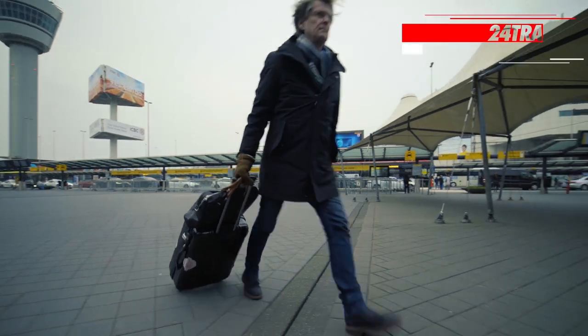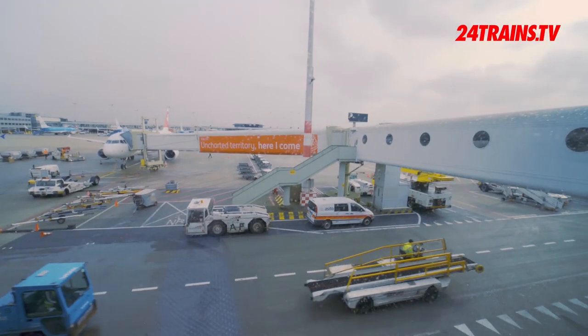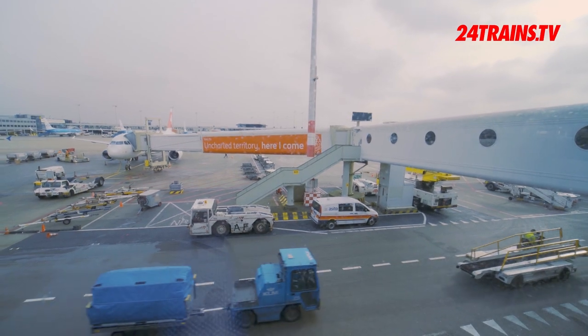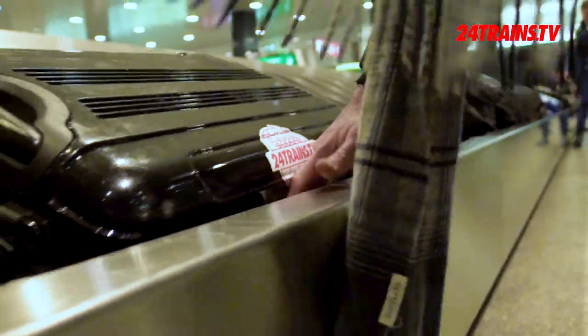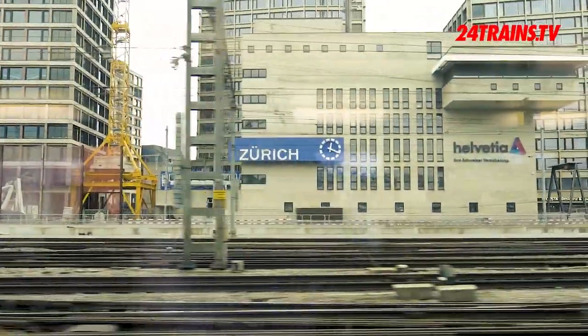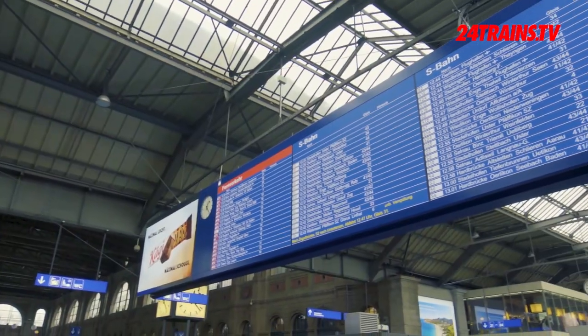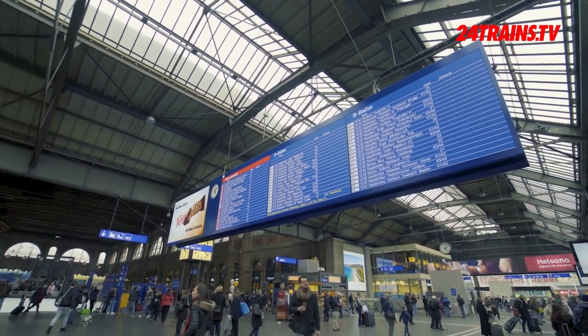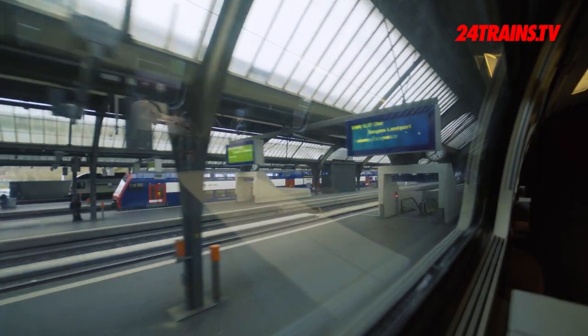In this episode, the Bernina Express in Switzerland. This time, we won't start at a train station, but we fly from Schiphol to Zurich using Swiss. The view may be a little less beautiful than from a train, but we do find ourselves in Switzerland in under an hour and a half. Another great benefit of flying to Zurich, we are on the train before we know it.